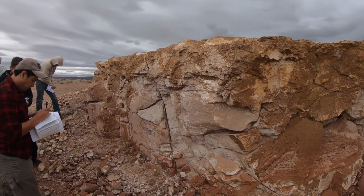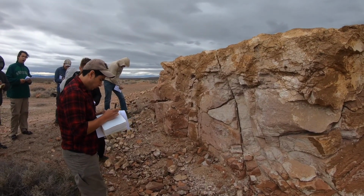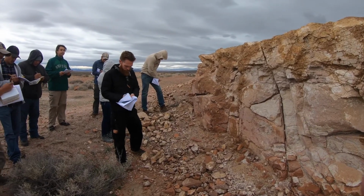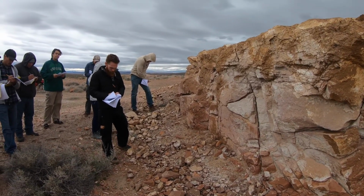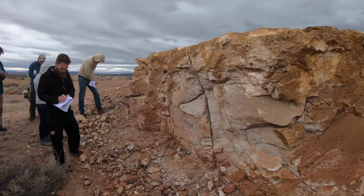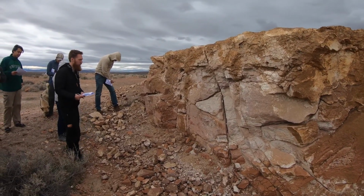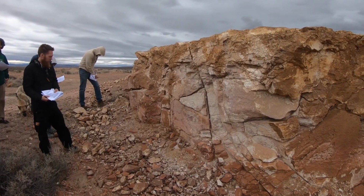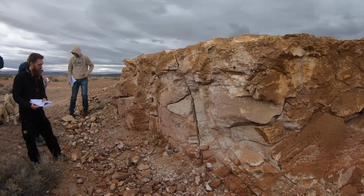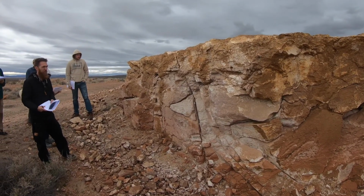Now, that's all well and good. The interesting thing about the Peach Springs Tuff is this was erupted in Arizona, which is about 200 kilometers away. So this volcanic ash traveled 200 kilometers without cooling down enough, and it was still near molten and welded together when it landed. Out here near Barstow, it's just a few meters thick. As you can see, it's about as tall as a person.